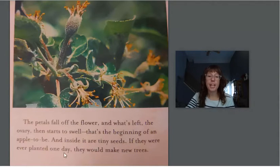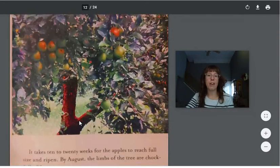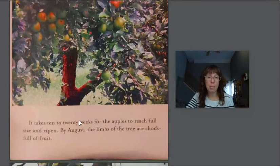If they were ever planted one day, they would make new trees. So this little tiny bump is the beginning of an apple. It doesn't look like an apple yet, huh? So it grows bigger and bigger and bigger, and eventually it does turn into an apple. It takes 10 to 20 weeks for the apples to reach full size and ripen. By August, the limbs of the tree are chock full of fruit.